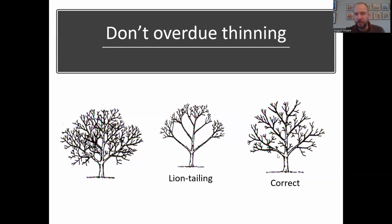You can see what I'm talking about pretty clearly here as far as what the scaffold branches are, these main permanent branches. They alternate up the trunk, 1, 2, 3, 4, 5, 6. They're well spaced out in the tree. And then we're removing branches that are going to interfere with those. But we're going throughout the canopy of the tree to do that. We're not just in the center of the tree thinning things out.